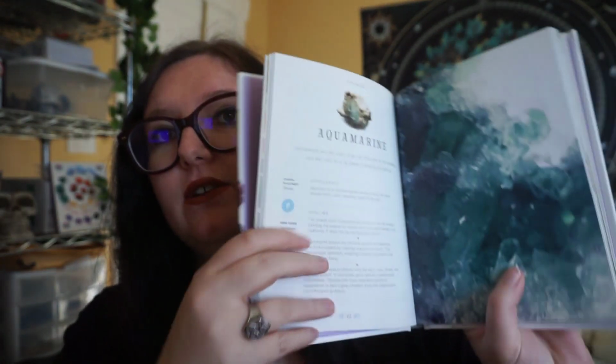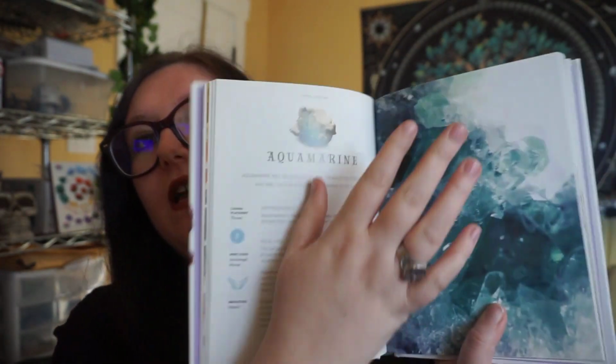It goes over 50 different crystals and each page is set up like this. You have one page of words and one that's dedicated to the crystal. Some are a little more zoomed in and others take up the whole page, but it's always going to be a picture on this side, words on this side.